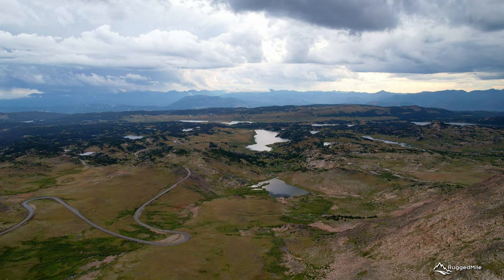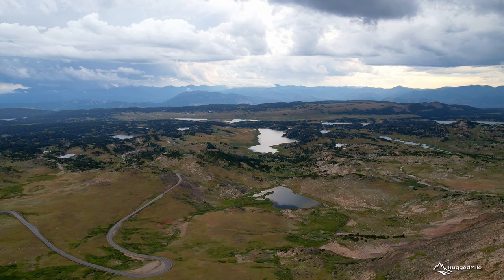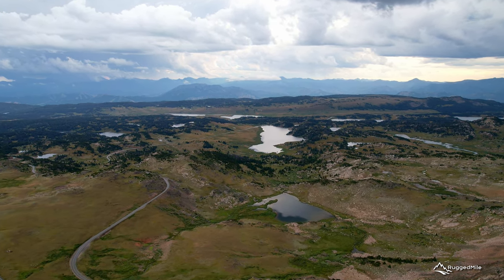It has been said that the Beartooth Highway beats any drive in America if it is open. I don't think I would disagree.